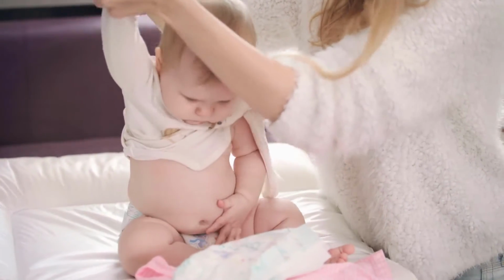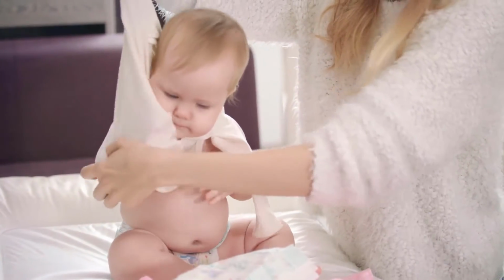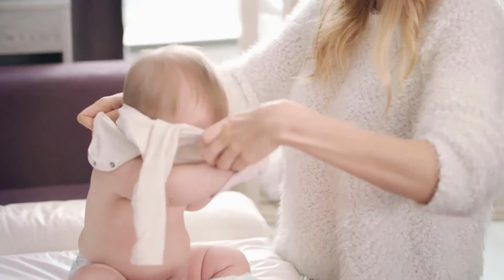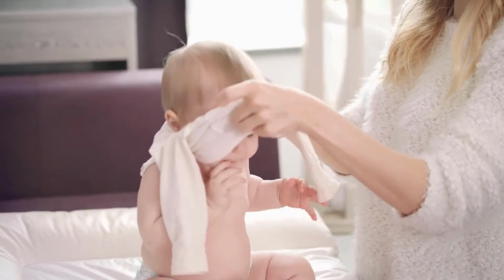Notes: Machine wash at 60. Do not bleach. Do not iron. Do not dry clean. Do not tumble dry.